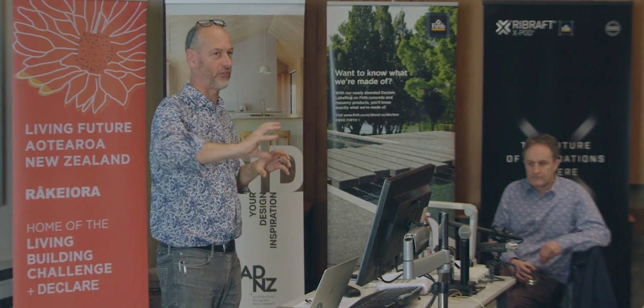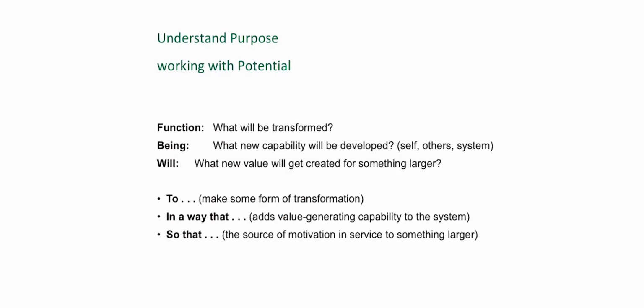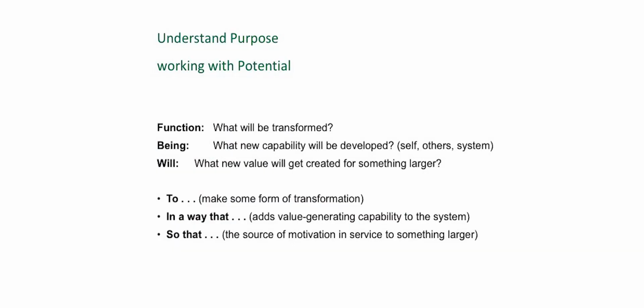Being purposeful is really powerful because it helps drive us through it. It's the guiding star when we're being battered by challenges and budget and new technologies. It's the guiding star that keeps us on track and heading towards where we know we need to be. Typically a purpose statement has three parts. What we're transforming: what's the potential of this place or project or business to grow from where it is today into a physically different end state, which is actually the potential for the next state, and so on. And the being: what new capability will be delivered as a result of this transformation?